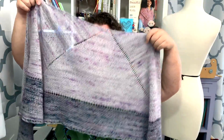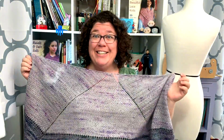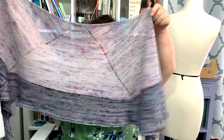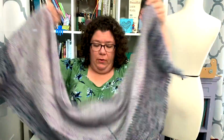Now, I'm going to scoot back a bit so you can see. Look how big it is. And look, it's still dangling. It is an absolutely, whoop, here we go. It is just a very, very large shawl.